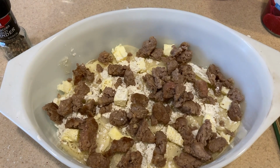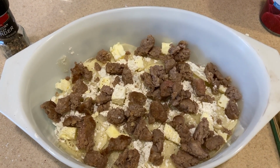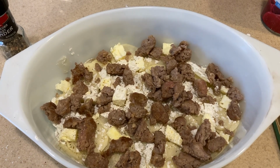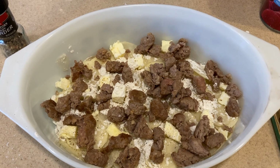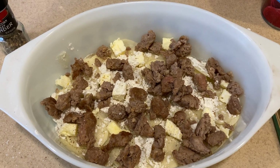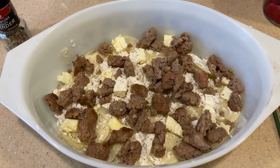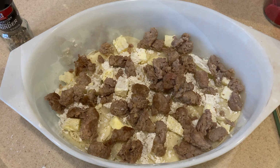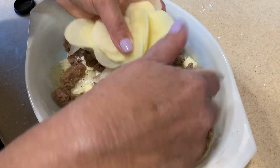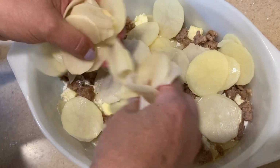I'm only using 2 links of sausage because I can't imagine they would have used much more. And I just browned it to get some of the fat off. Now, if they would have browned it back in the 1940s, the fat that came off of it would have been kept cold to use at a later date because they wasted nothing. Remember, fats were rationed. Now we're going to layer the last 3 potatoes on top.